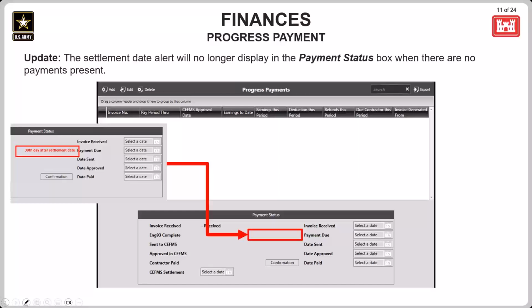Next up, we have some updates and fixes in the finances area. First, we'll start in progress payments. We had a minor update to the payment status summary at the bottom of the screen. Before any payments have been created, the 30th day after settlement date message has been removed. This will no longer show on the screen before a payment has been entered for the contract. This message will now show when you select the final payment, but at no other time.